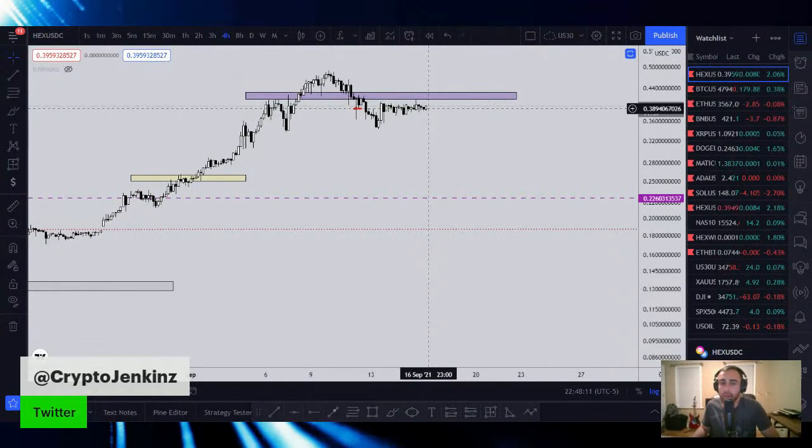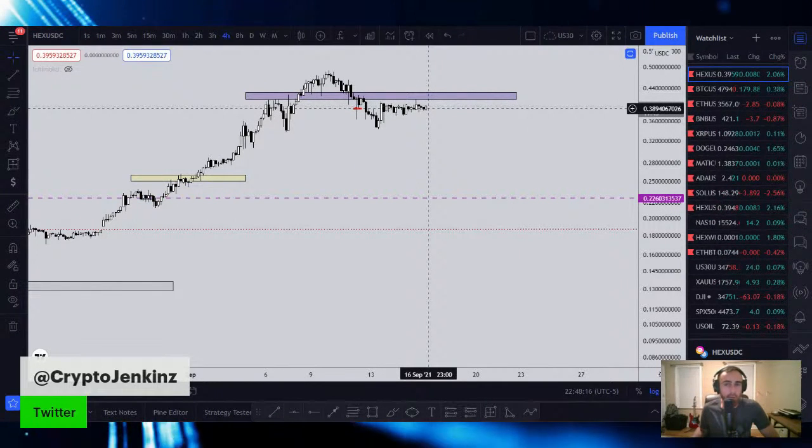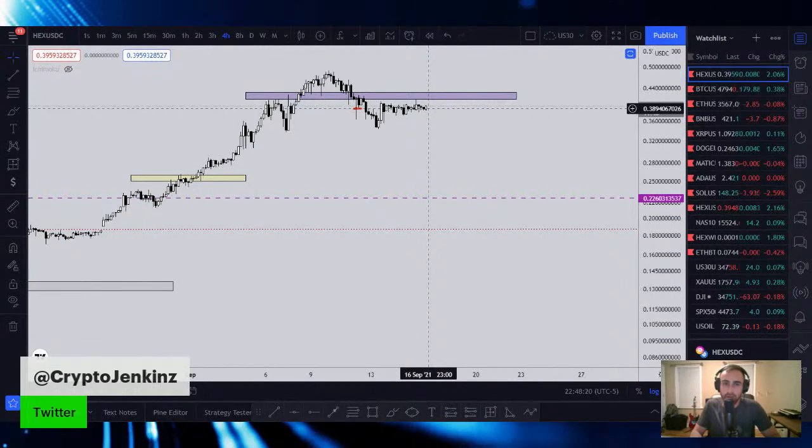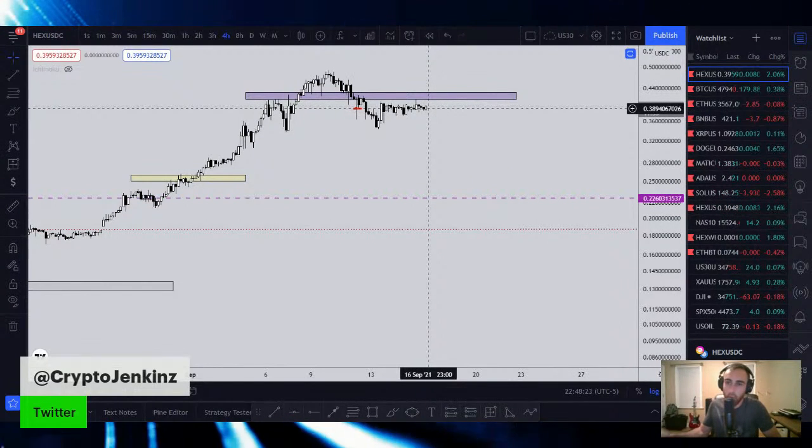But it's all good, because usually in crypto you just wait a year so you're good if it's in a bear market. But in Hex, you're looking at worst case scenario 3 to 4 weeks, and that thing's going to flip your portfolio upside down times 4.